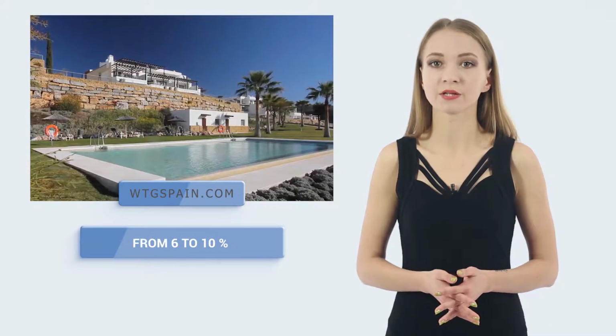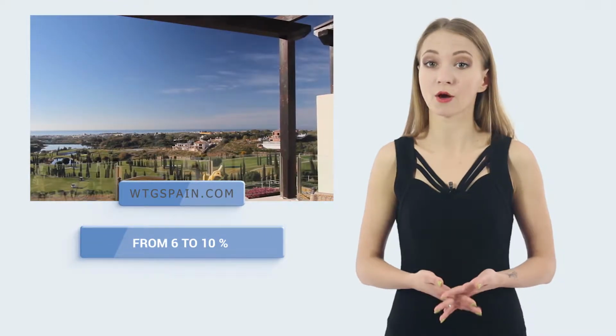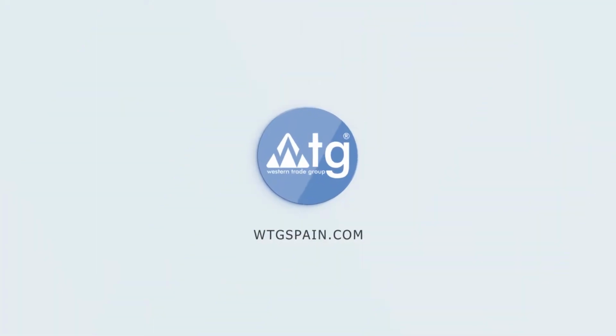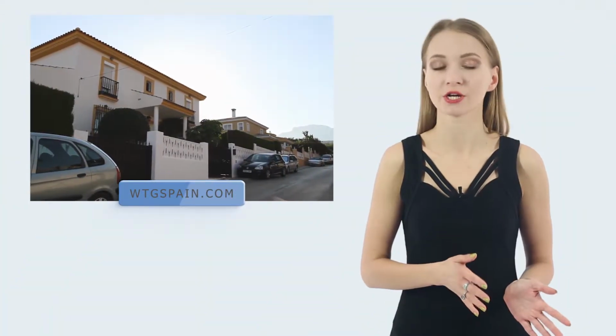This tax must be paid within a month, and an approval of payment is required for registration of the transaction in the appropriate Property Register of Spain. Also, the notarial and registration expenses, which we have already mentioned earlier considering the purchase of the primary real estate, remain unchanged.